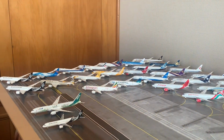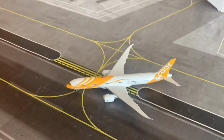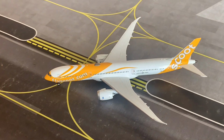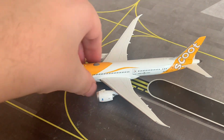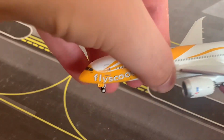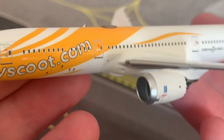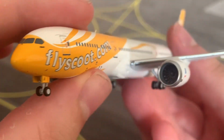Look at all those 787s. That is a huge advertisement for you guys. Look, coming very, very soon: part number 1 of celebrating 100 Dreamliners. Looking forward to getting that out for you guys. Absolutely pearler of an aircraft. Absolutely outrageously gorgeous. Thanks NG Models, you guys did a fantastic job.